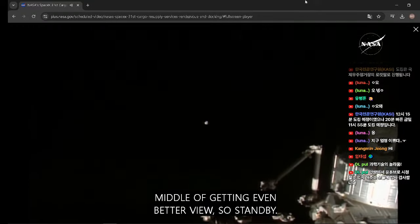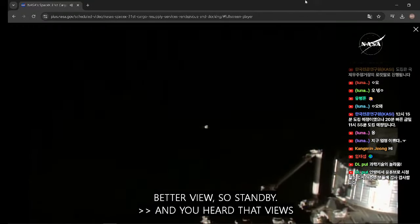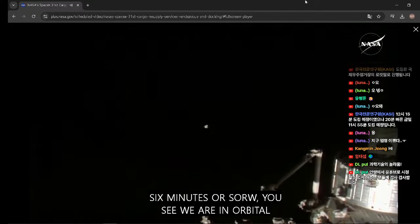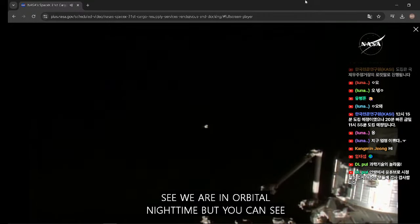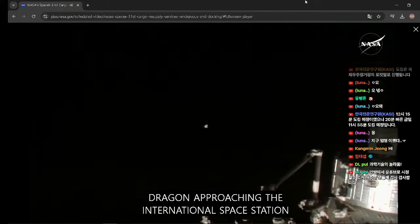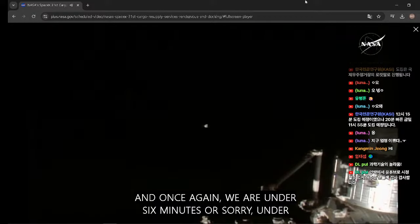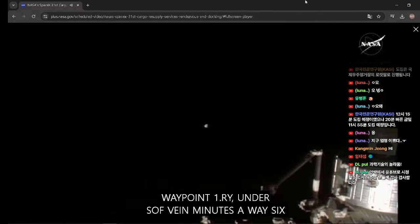And you heard that view's coming in. On your view, you see we are in orbital nighttime, but you can see Dragon approaching the International Space Station. And once again, we are under 7 minutes away, 6.5 minutes away from waypoint 1.